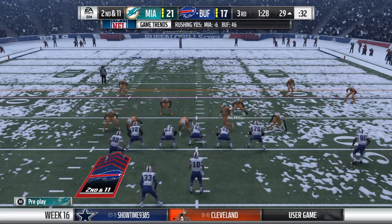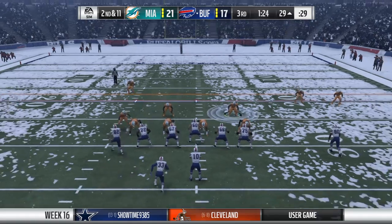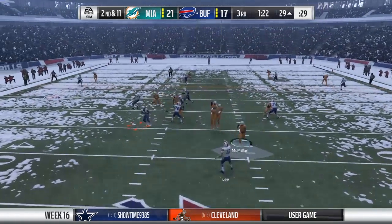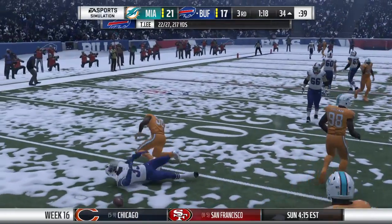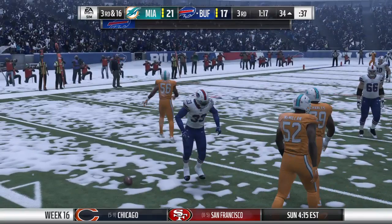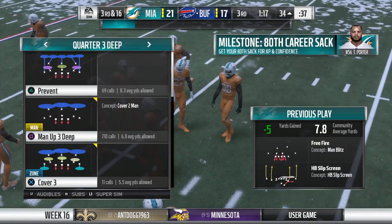It's real easy to say this running game needs to be better, but the reality is they've been given little time to actually find a place to run the football. It's almost like the defense is there on the handoff. Now they set up the screen. That's complete. That'll go as a loss of 5. And they're going to be staring at a 3rd and long here.